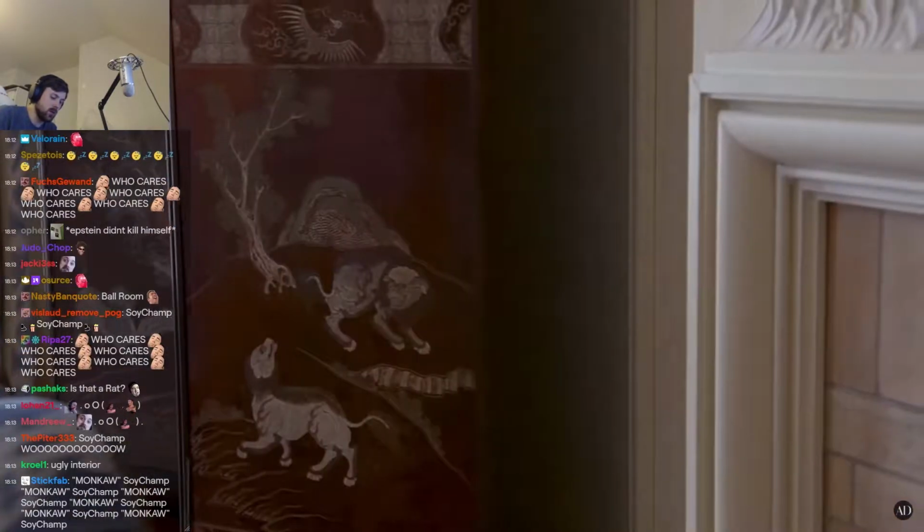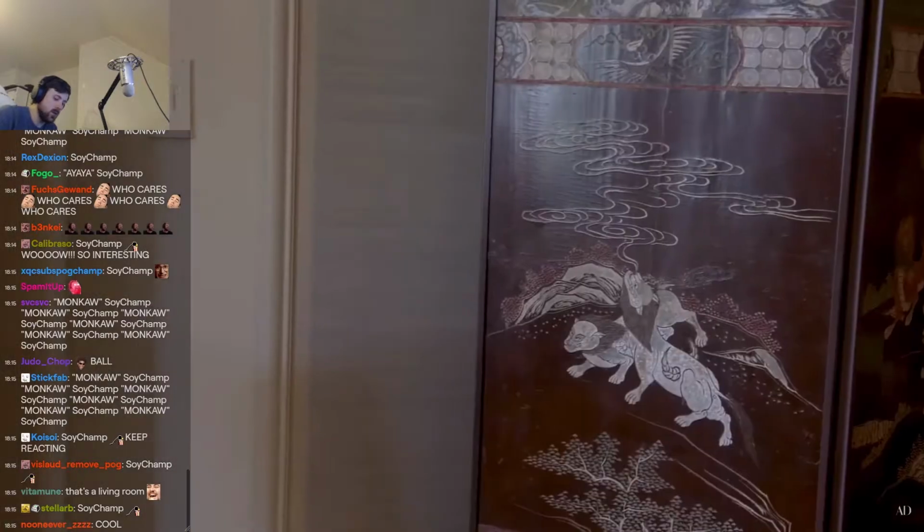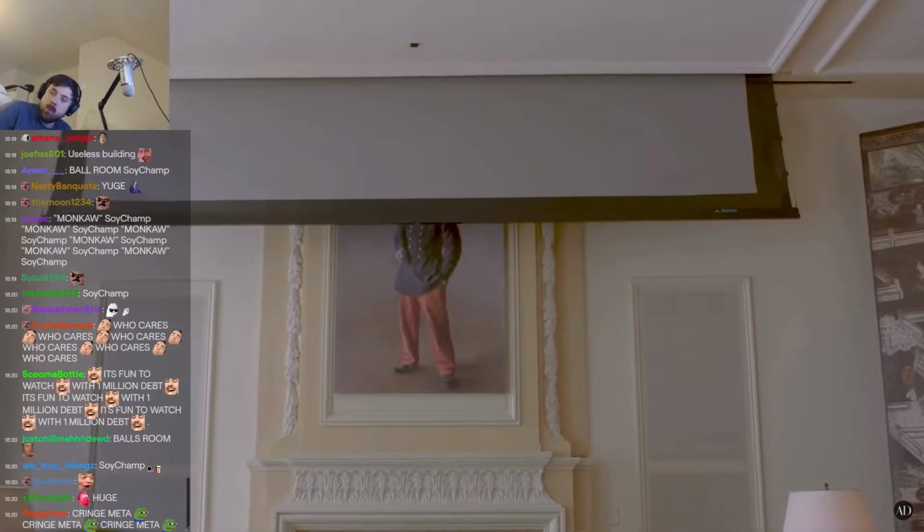This ballroom also doubles as a screening room as well. The panels slide open, revealing huge speakers. And at the push of a button, the screen comes down.